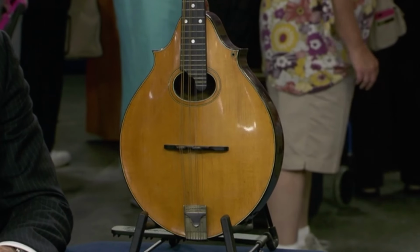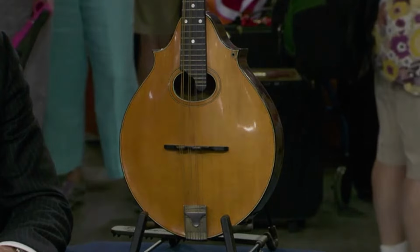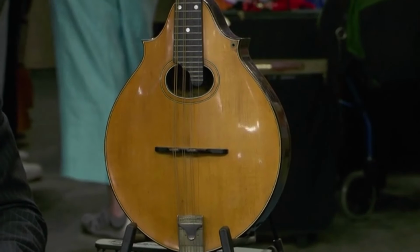This mandala belongs to our guest's husband, and they have been together for over 40 years. It has gone everywhere with her husband, although he's never played it. When her husband was about 13, he was in a folk rock band and traded one of his guitars for this mandala. My husband's just simply carried this around with him.